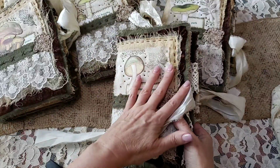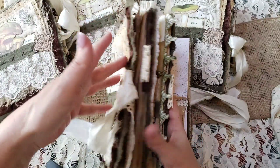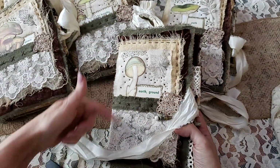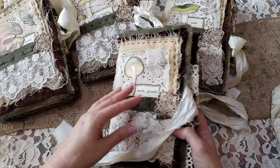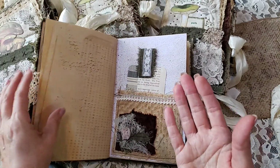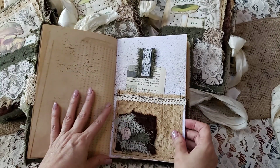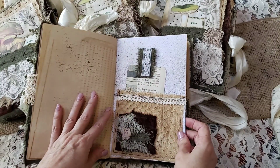And so, imagine that all these pieces of paper are fabric, and you just fold it closed like that, and you put a ribbon down like you would sew in the signature. And so you just pull out what you need when you want to use it. I just thought that was a really cool idea that Annette came up with. And so she has 4 of those left in her Etsy shop.